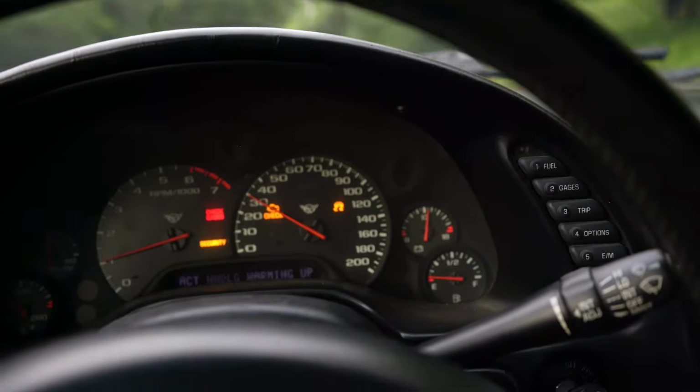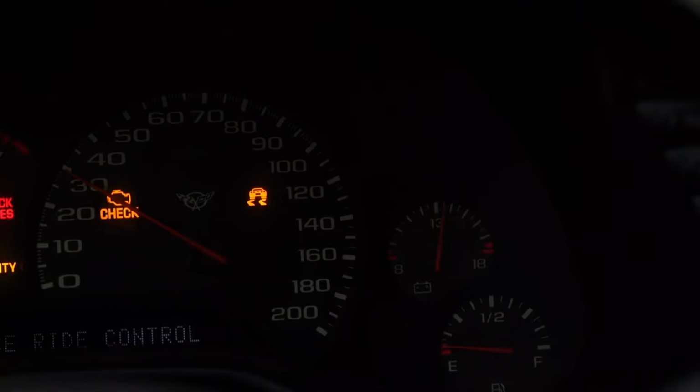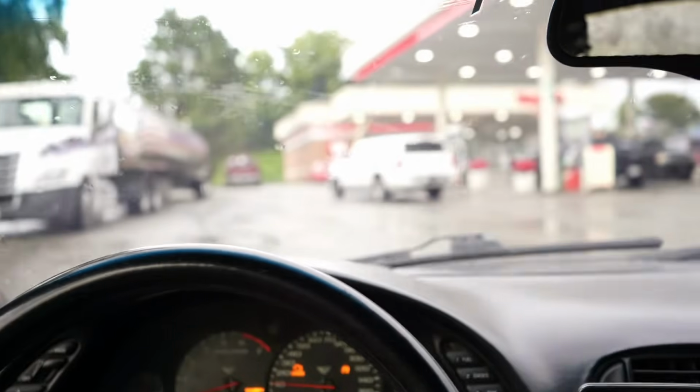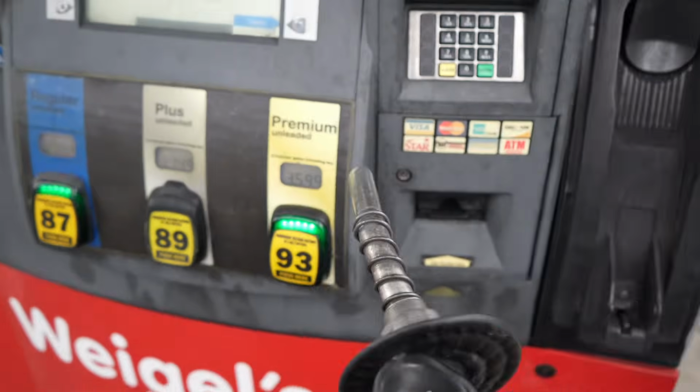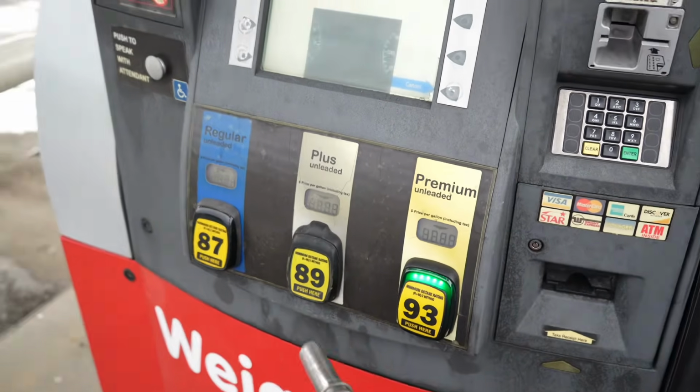Really quick, I need to stop and get gas because this thing is low. We've got that 93 here.